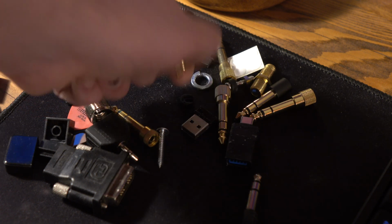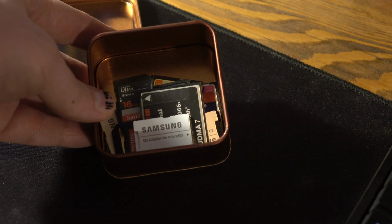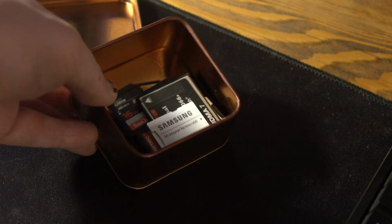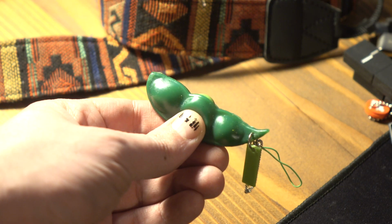Lots and lots of these are 1/4 inch to 1/8 inch. This was mooncakes, and yeah, that's where all the SD cards are. If you're breaking into my house to steal stuff, I keep all my money on these. If you're not messing around, you're gonna get a pro grade. There we go. And then, in case I need some probabilities, I got these on my desk. What is that? See if you know what it is.